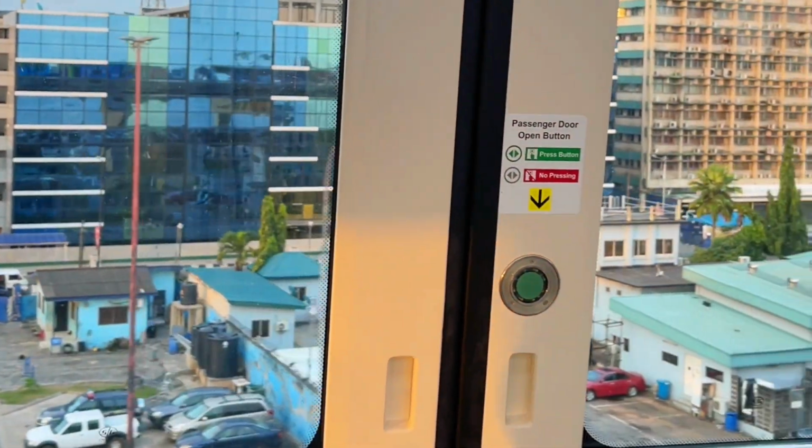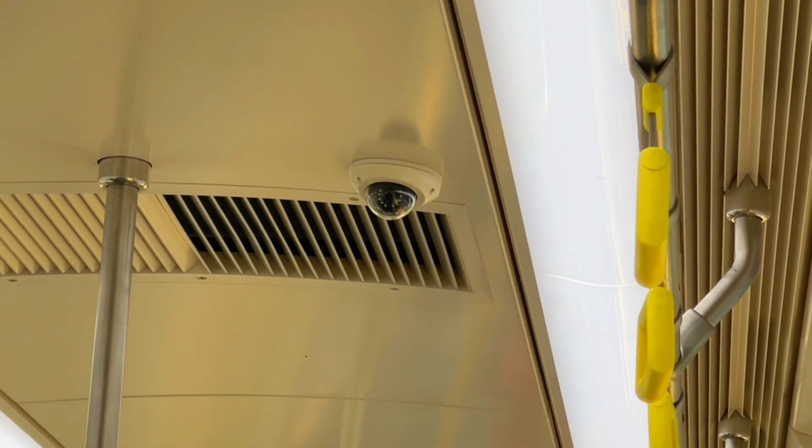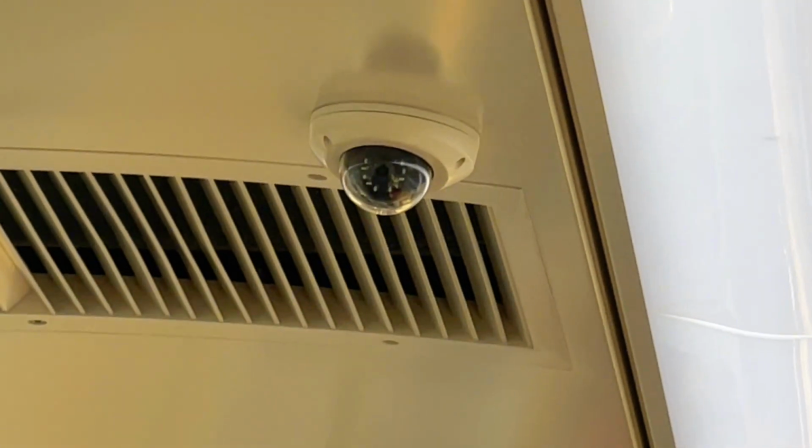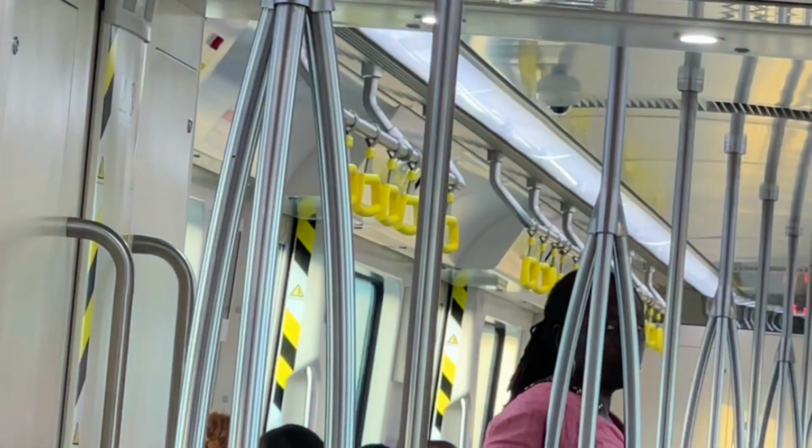Then there are cameras on the train. Aside from the cameras that the unarmed guards are wearing on their body, that's body cam, there are also general cameras on the train to capture activities and everything that is going on.